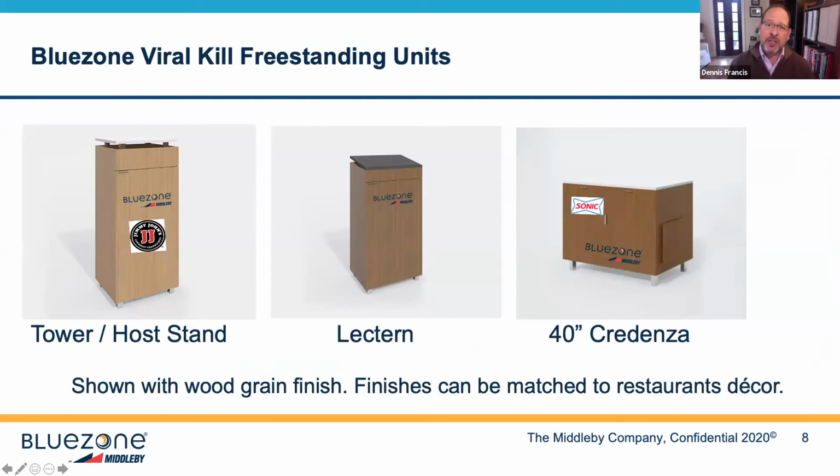Now, in a situation where you can't have it above, and you have 30-foot ceilings, and you don't want to have the requirements where the unit comes down and hangs between a 9 to 15-foot level, or you have an area that you just can't get one of our ceiling mount units in, we certainly can put this 450 unit in a host stand, in a lectern, in a credenza. In this case, it'll pull the virus down and away from individuals, and then clean this and purify it. And it's well hidden in that given space.